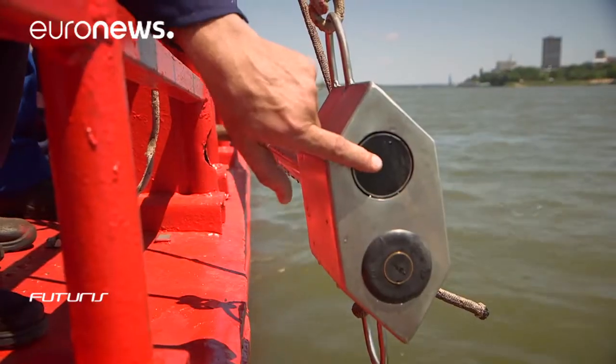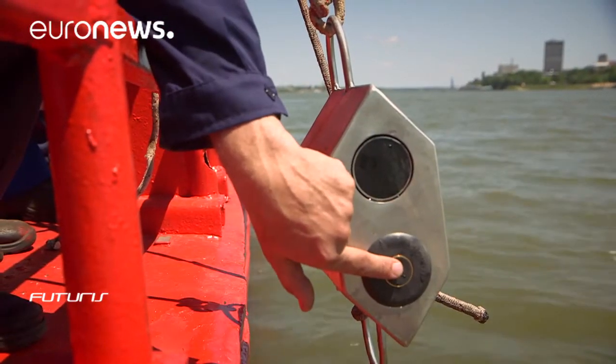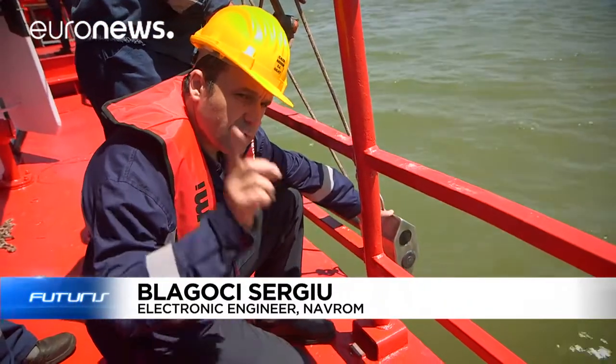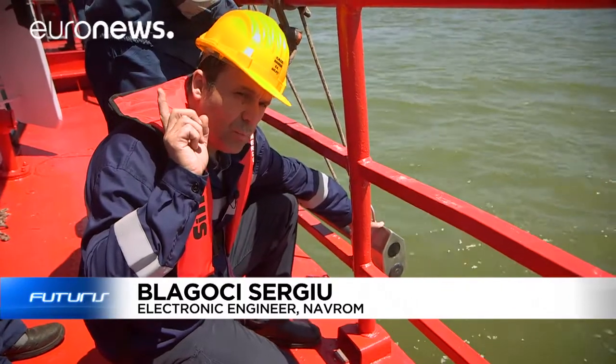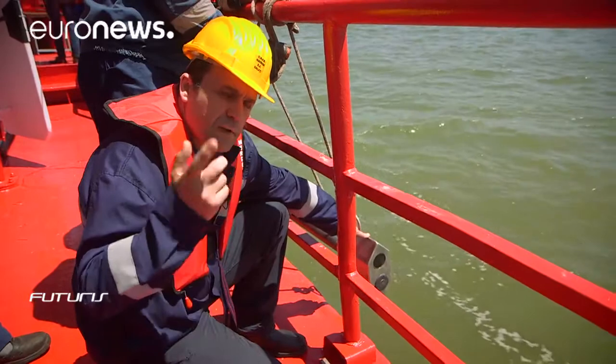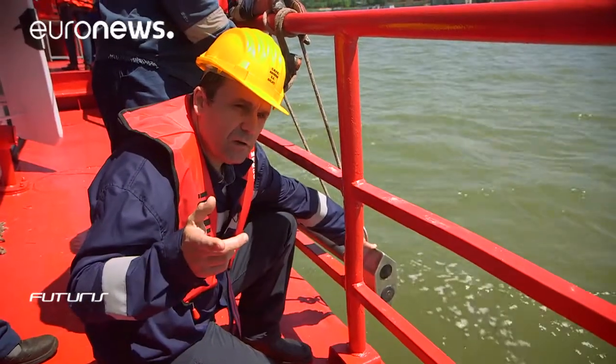This instrument is composed of 2 sensors. One measures the vessel's speed, the other measures the depth. This data is sent by cable and then Wi-Fi to the bridge, where the information is digitalized and transmitted wirelessly to a centralized server located in Belgium.